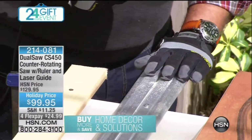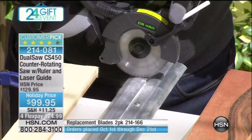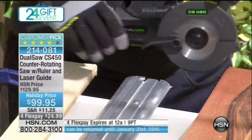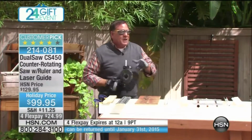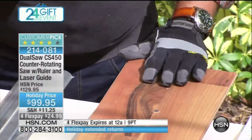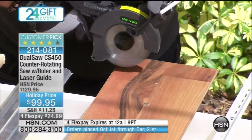Ordinarily, you'd be calling the handyman to do this. Right, yep. But watch, when you got the dual saw, you don't need that handyman. Watch this. Just like that, nice clean cut straight across, real simple, same blade. Maybe you're doing some home improvements and you want to cut some flooring, some nice wood flooring. Watch how the dual saw goes through this so nice, neat, and evenly.